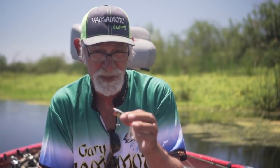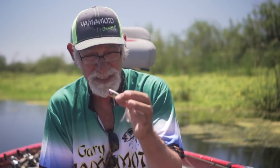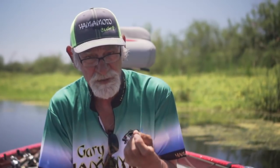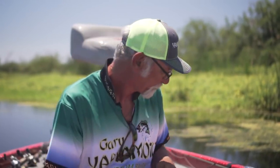I highly recommend using braid that floats on top to keep that bait in position, and little twitches will allow that thing to just move and create. We're not on a lake with spotted bass. You don't want to fish this bait too fast. You want to fish it extremely slow.